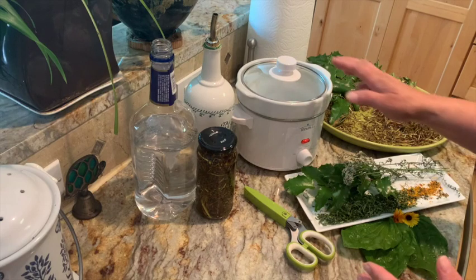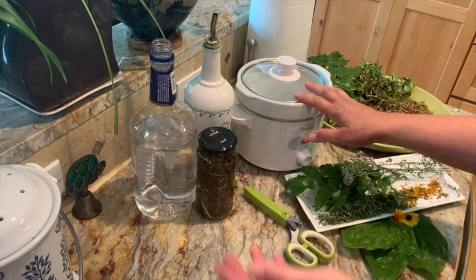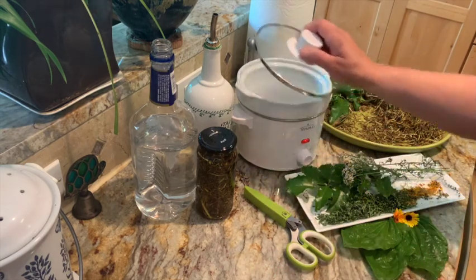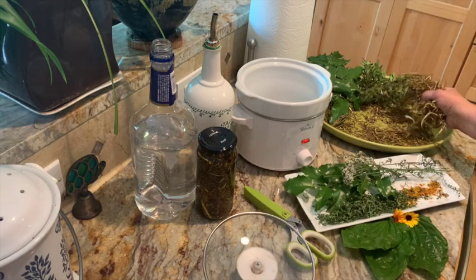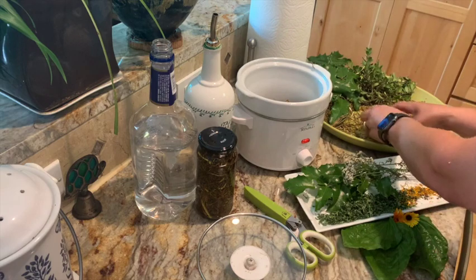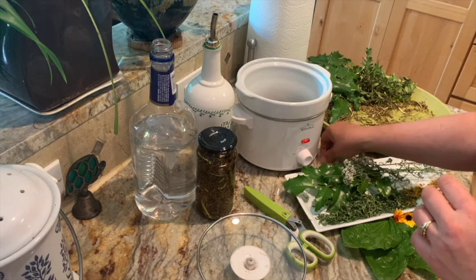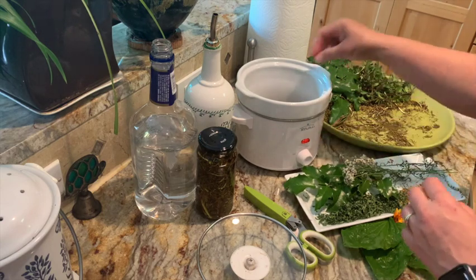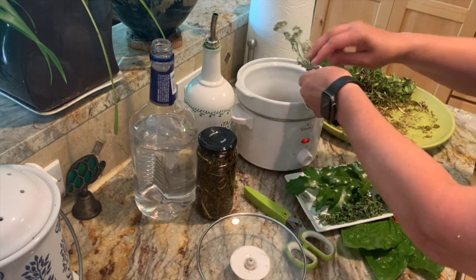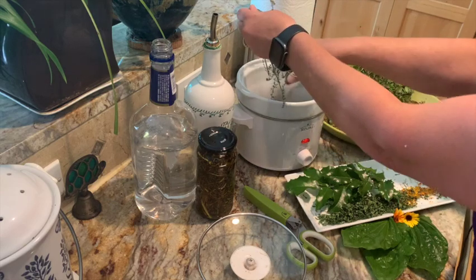Okay, so the next thing we're going to do is make an herbal infused oil that will then be made into a salve. So I've got the crock pot here, a mini crock pot on low, and I'm going to add some of this Oregon grape root in there. Oops, not that. But because I want this to be a healing salve with more multi-spectrum defenses, I'm going to add some of this yarrow, which should make it really great for drying up the badness.